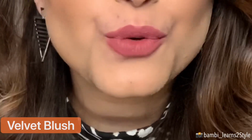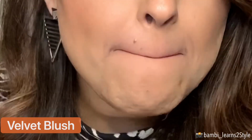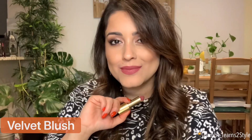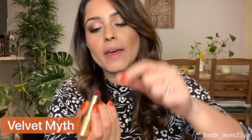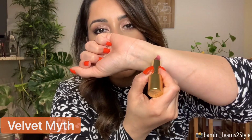Oh, this is such a beautiful shade. So that's Velvet Blush. The next one I have is Velvet Myth. This is part of her last year's release, and I ended up buying it this year because last year it was, I think, out of stock.